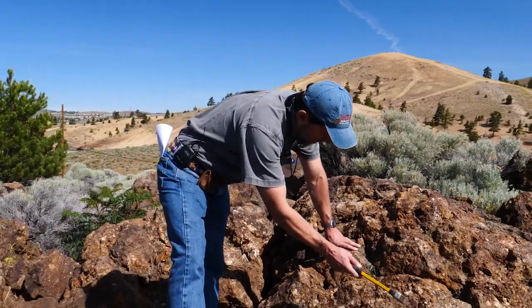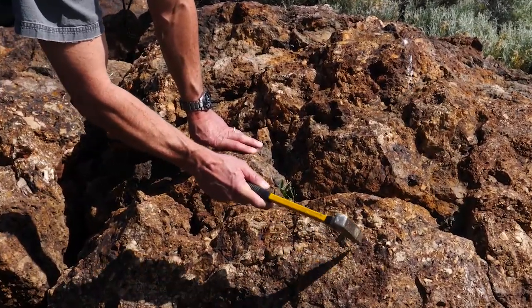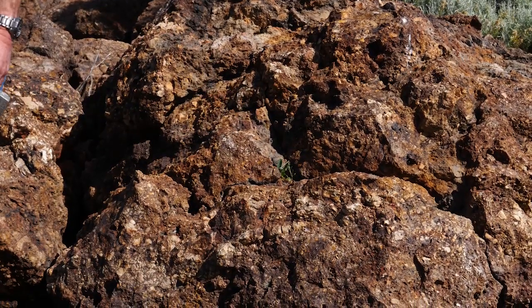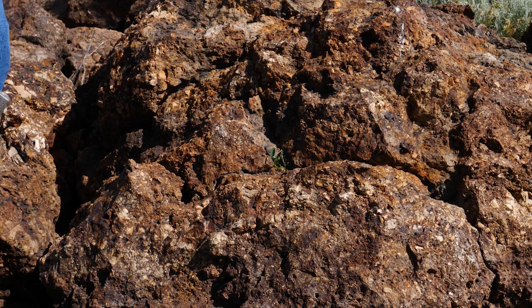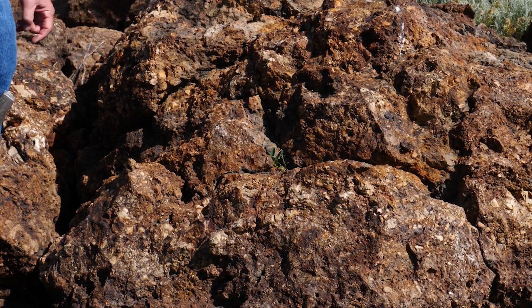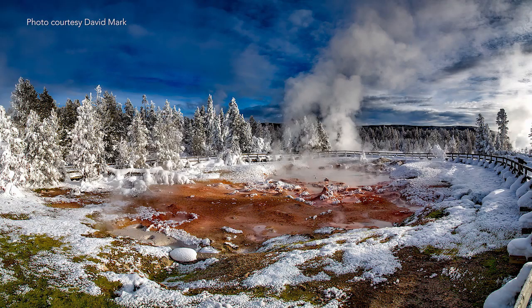So what you notice here is that the rock is quite broken up, but it is cemented by this rusty brown material here. So how does that happen? How do we break rocks and cement them? So one of the things we can do is go to areas today where that process is happening.